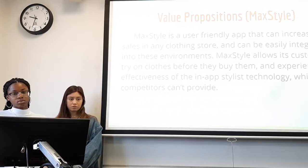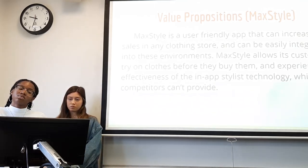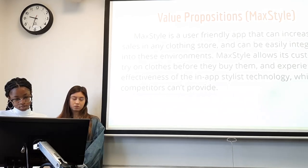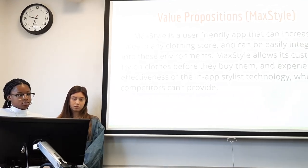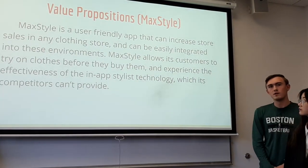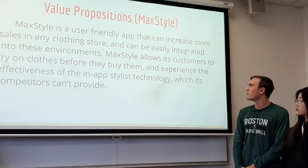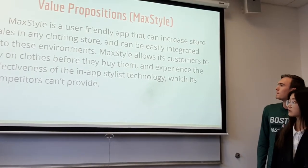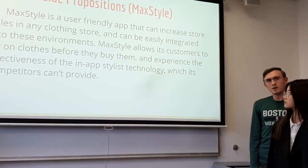So Maxstyle is also a very user-friendly app that can increase the store sales in any clothing store and can be easily integrated into any floor plan. Maxstyle also allows its customers to, again, try on the clothes before they buy them, which e-commerce can't provide, while also having the effectiveness of e-commerce involved, which its competitors can't provide.